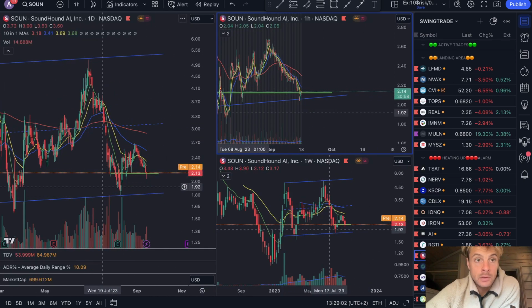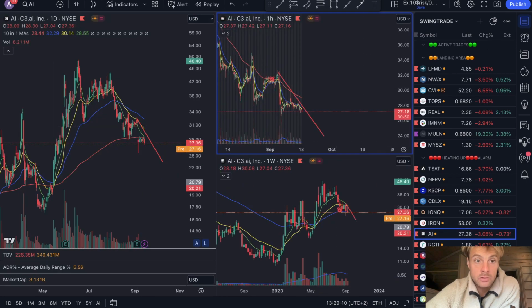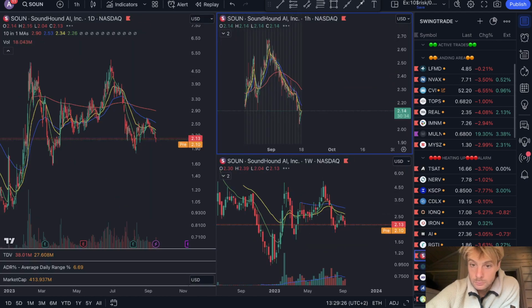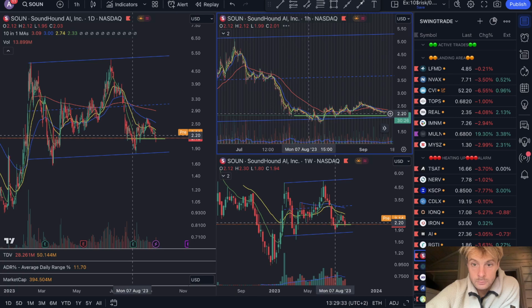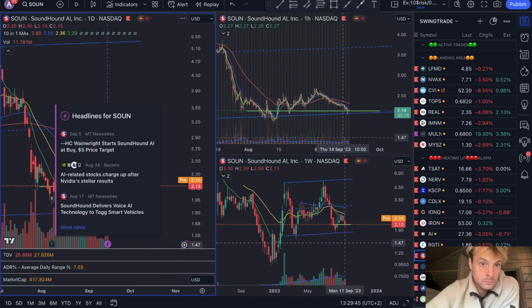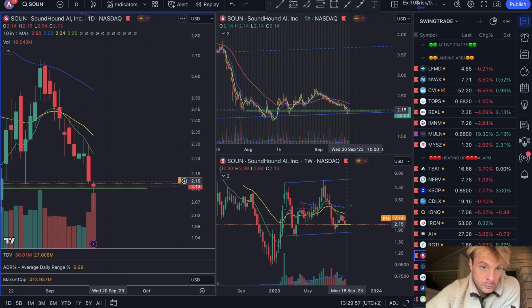That's actually interesting. SoundHound AI creating a so far higher low compared to AI, which is creating lower lows. That's actually interesting. See if it triggers this bottoming tail.